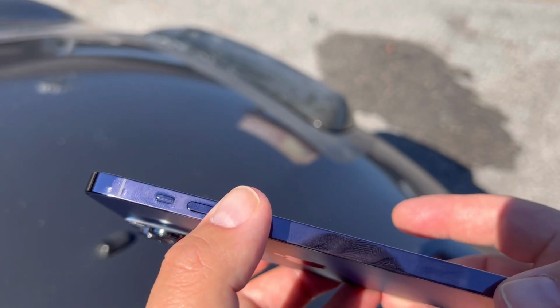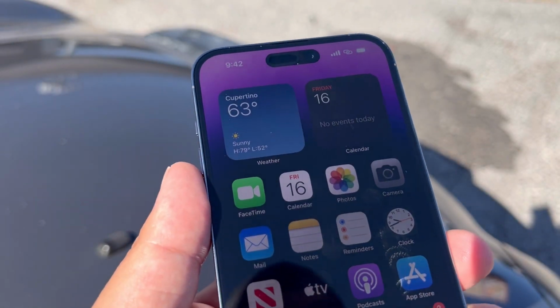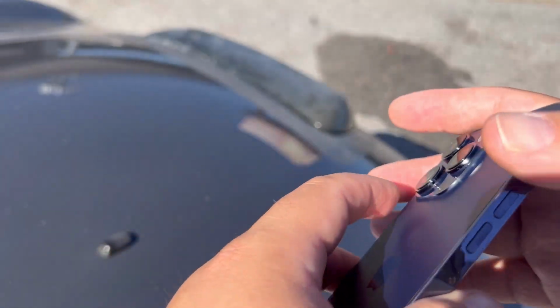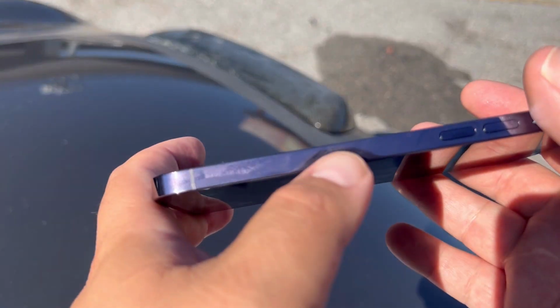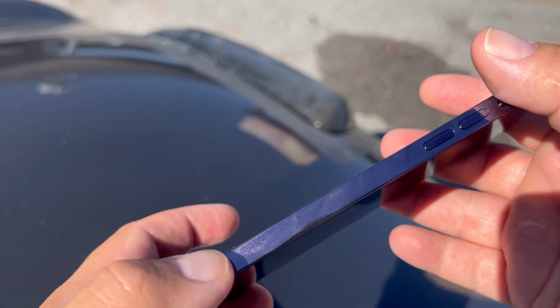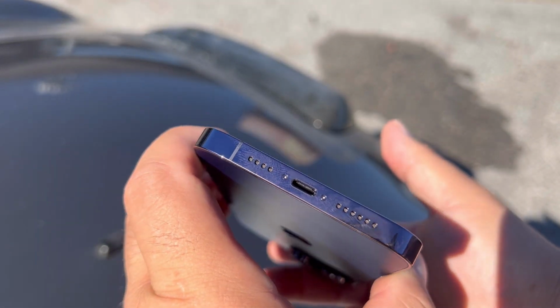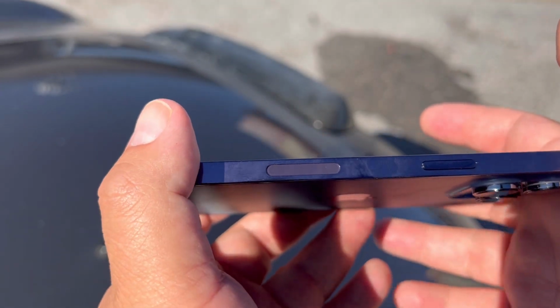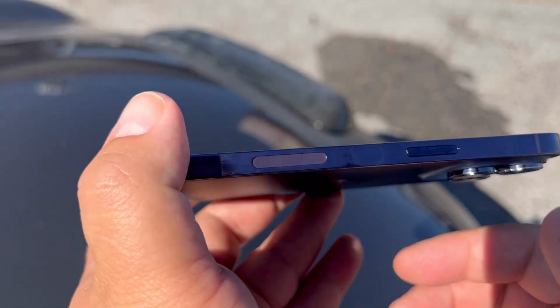My first impressions with this phone, guys, it's nice. Of course it's nice. It's the newest one. Who's going to complain about that? But look at that, guys. I miss our dear old friend, the SIM card slot. As you can tell, still, of course, we got the Lightning charging port. Here's our millimeter wave antenna.